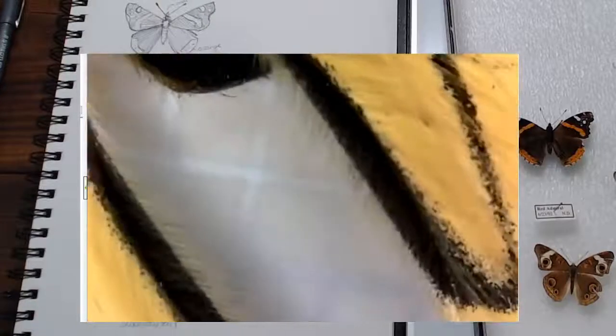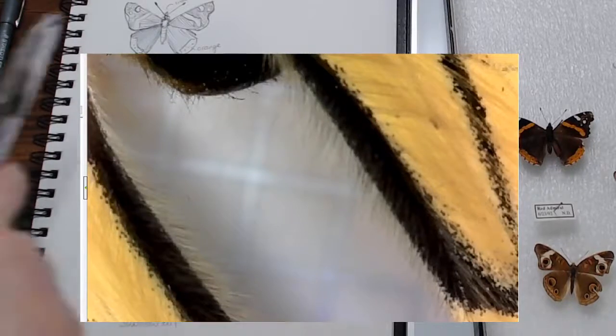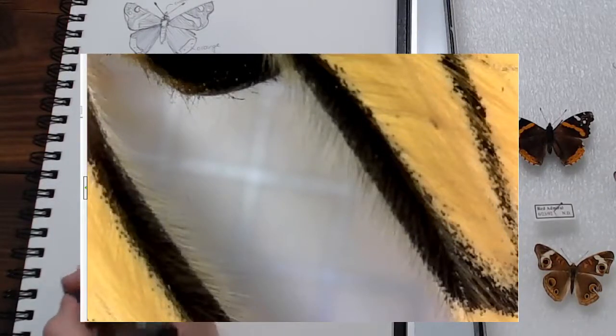That's really stinking cool. So, since I'm about to put this butterfly away for good, what I want to do is grab a circle on this butterfly. Maybe I'll do it with my thicker pin. I know you guys can't see what I'm doing because I've got the microscope in the way. But I really, really want to zoom in on that edge of the wing.